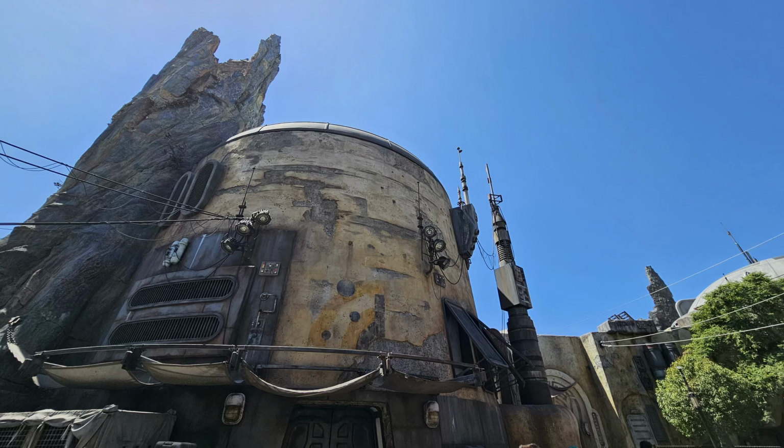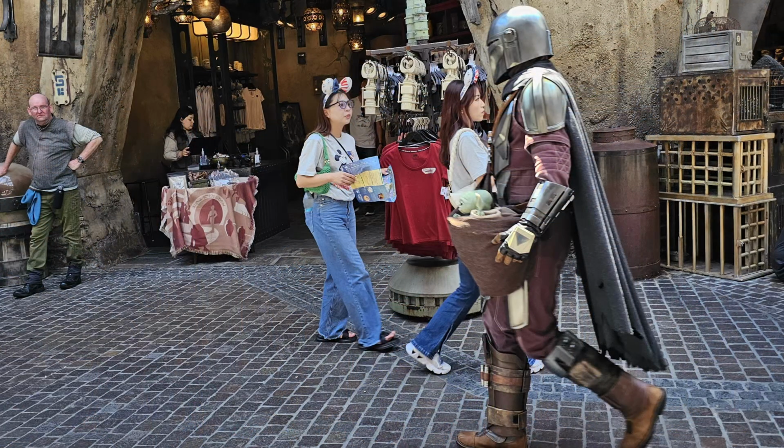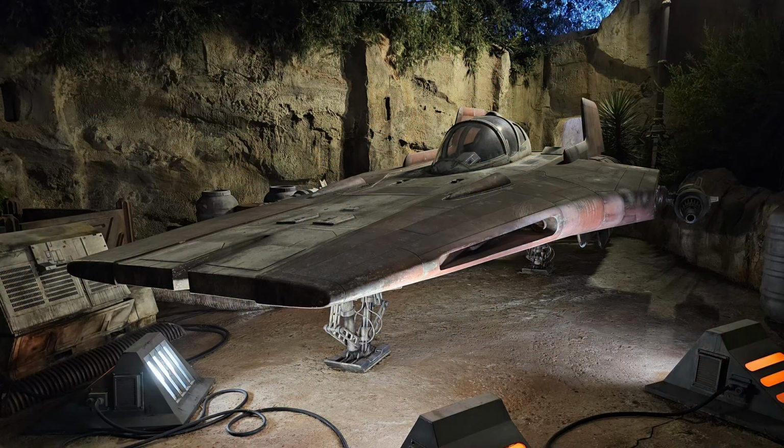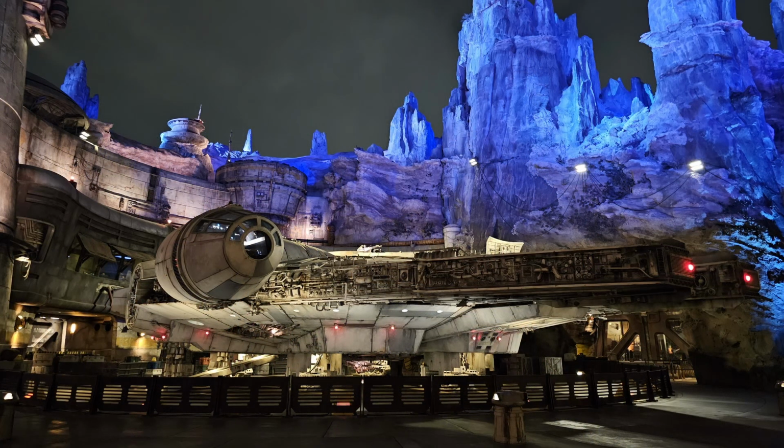So as far as the new attractions go, we experienced Star Wars Galaxy's Edge for the first time, and that was incredible. I mean, it looked like we were on some different desert planet or something. It was super cool. Now, I do, of course, have issues with some of the design choices they made in that land, but I'm not going to go into all that right here because it doesn't change the fact that it looks amazing, right?